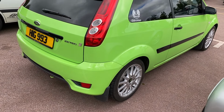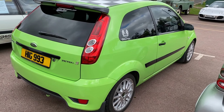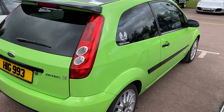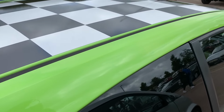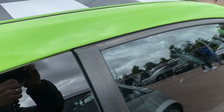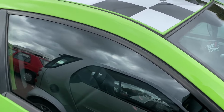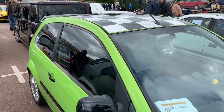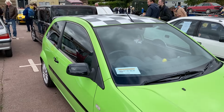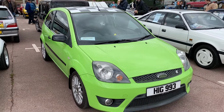So to celebrate, I think it's the 30th anniversary of Fiesta, Ford commissioned these anniversary versions with the checkered roof, and they were available, I think, in red, this lime green and yellow, from memory. These are getting pretty thin on the ground now, I must admit. Well, it's certainly a striking car. You wouldn't lose it in a car park, would you?